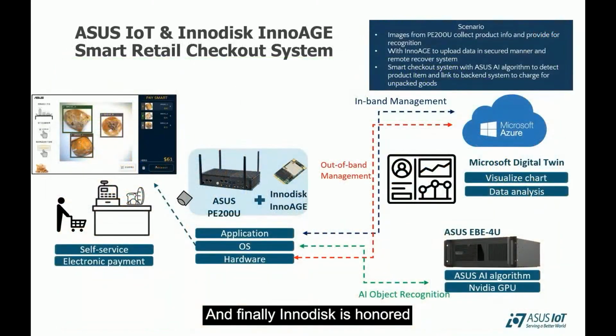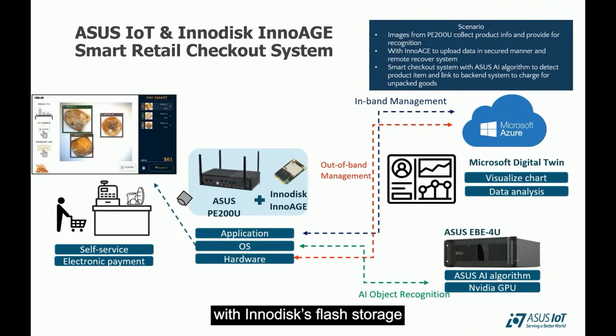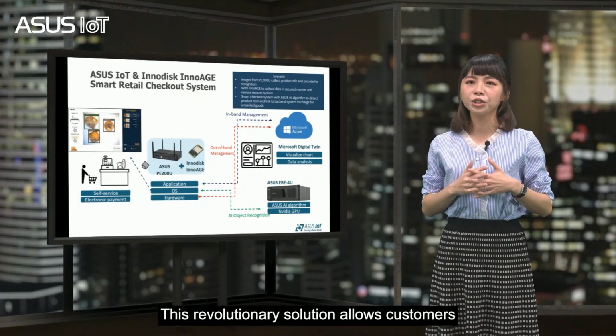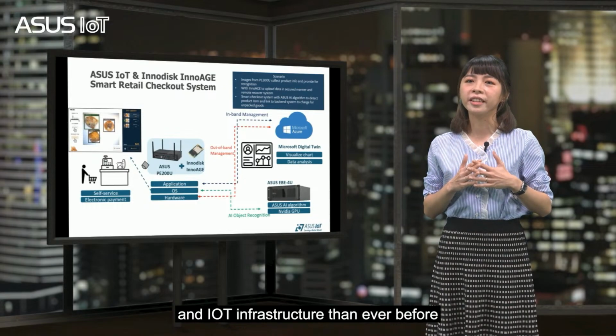And finally, Innodisk is honored to be a strategic partner with ASUS. As part of the partnership, ASUS is equipping its PE200U edge computers with Innodisk's flash storage. The out-of-band management is enabled by Innodisk's InnoEdge SSD. This revolutionary solution allows customers to roll out more reliable and secure edge devices and IoT infrastructure than ever before.